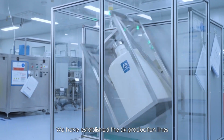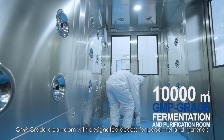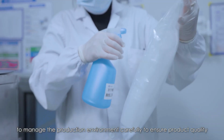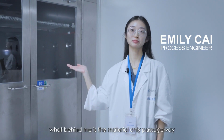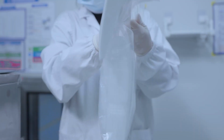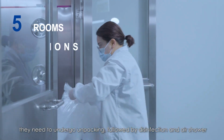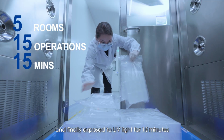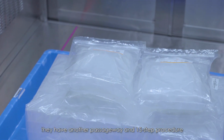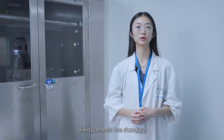We have established the 6 production lines for our portfolio of over 30 product lines. GMP-grade cleanroom with designated access for personnel and materials to manage the production environment carefully to ensure product quality. Hello everyone. As you see, what's behind me is material-only passageway for key materials for production to enter the clean room. Before the materials get in, they need to undergo unpacking, followed by disinfection and air shower, and finally exposed to UV light for 50 minutes. As for the production personnel, they have another passageway and 15-step procedure. We do this to ensure that the environment in the clean room always meets the standard.